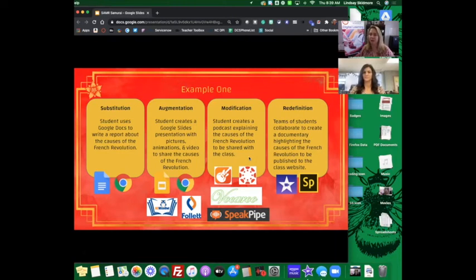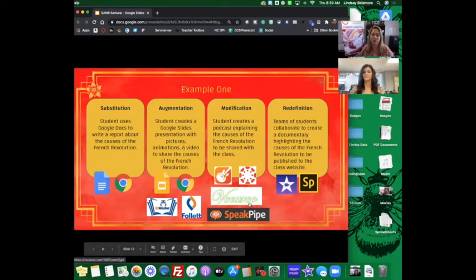They still would have to write out their draft, but they're going to use and present it in a different way. So maybe they use GarageBand or the media recorder in Canvas, or even Buckaroo or SpeakPipe. If you've not checked out these two tools, they're great audio tools to quickly and easily record audio and share it out with your teacher or with your students.